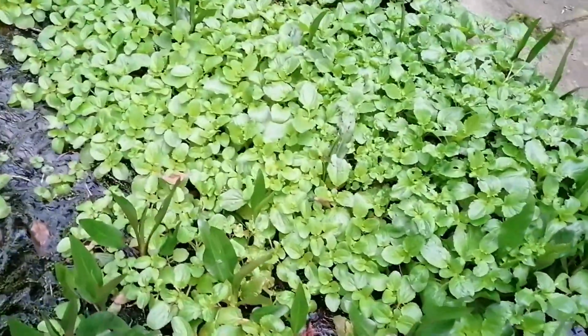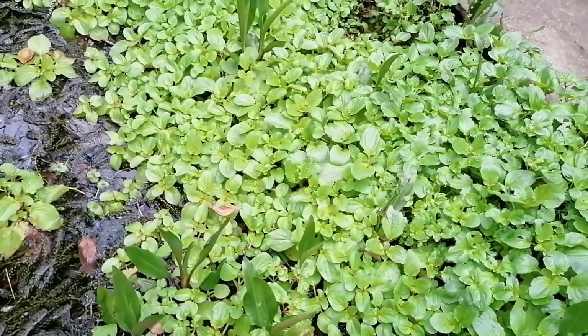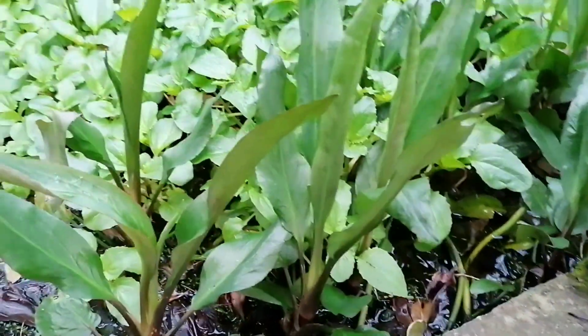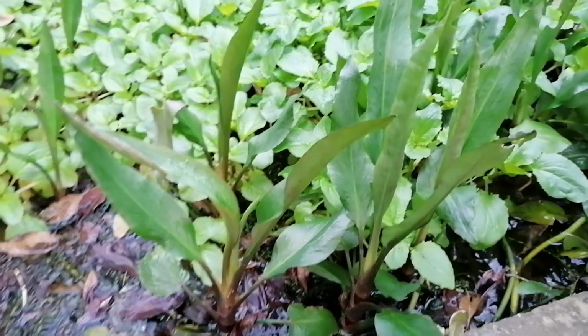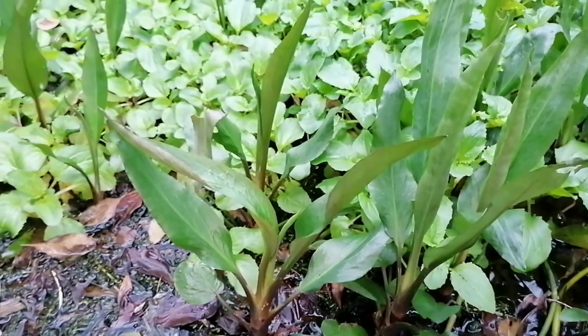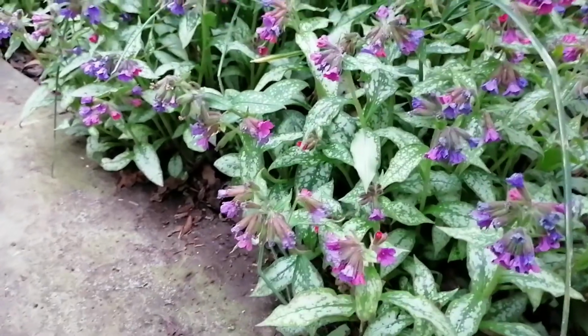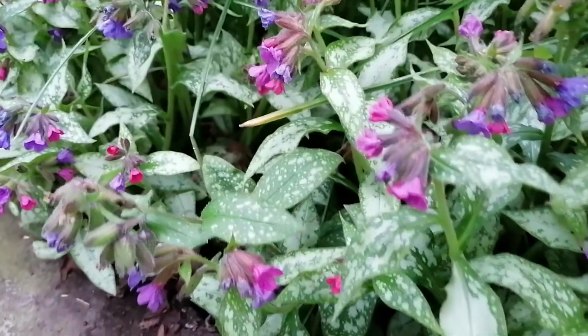The major plant there is mimulus. It's a water mimulus and it has a beautiful yellow flower with tinges of orange on it. And then this one here is Pontederia, I think, which has a kind of a buttercup type flower. I really like this one too. This is a pulmonaria or a lungwort, but this one is really speckled and beautiful.